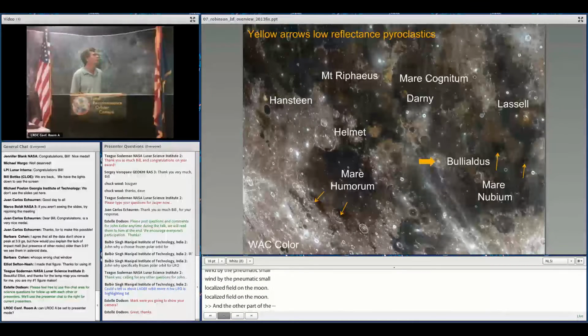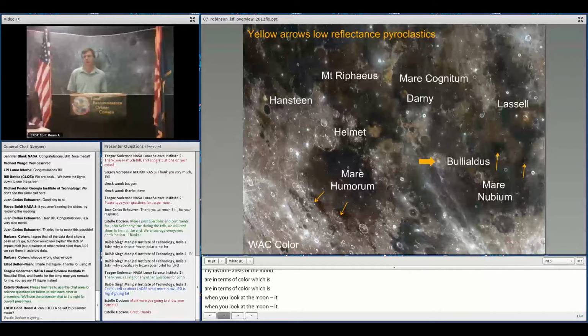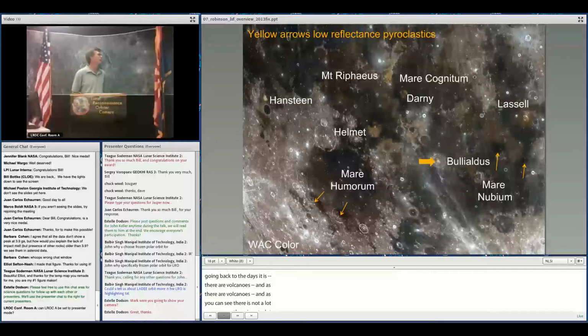Okay, this is just showing one of my favorite areas of the moon in terms of color. When you look at the moon from the Earth, it's in the southwest quadrant, the Mare Cognitum, Mare Humorum, Mare Nubium area, where there's a lot of the historically known red spots, which, going back to the Apollo days, were thought possibly to be just prolific volcanoes. And as you can see, there isn't a lot of color visible immediately, although the red spots do stick out in the kind of brighter tannish color in this treatment.